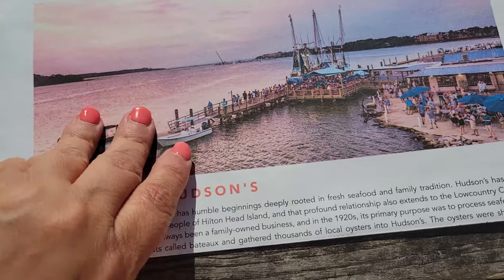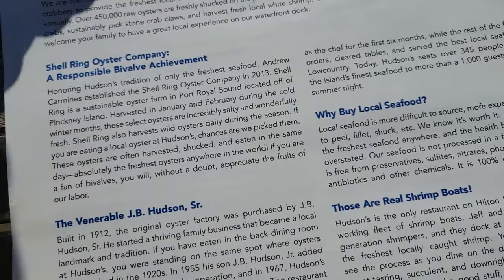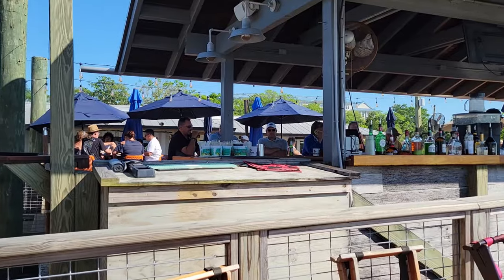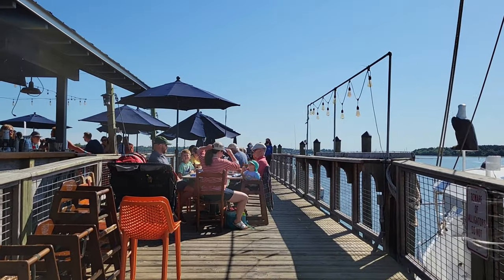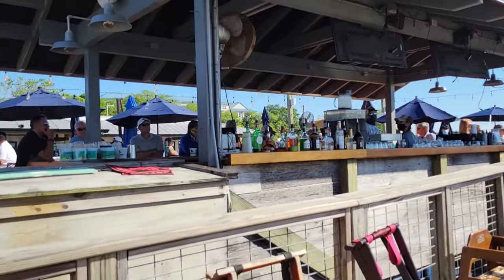Saving the best for last and sitting right at the edge of Port Royal Sound for over 50 years, all of the tables at this waterfront restaurant feature extraordinary views. Hudson's uses one of only two remaining local fishing fleets on Hilton Head Island to bring in fresh caught seafood straight from their docks to your table.